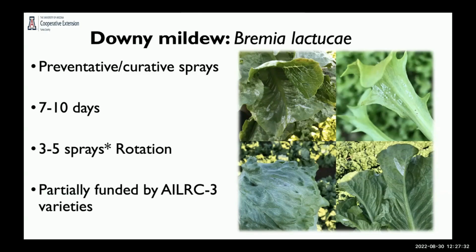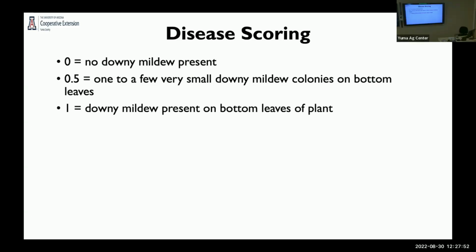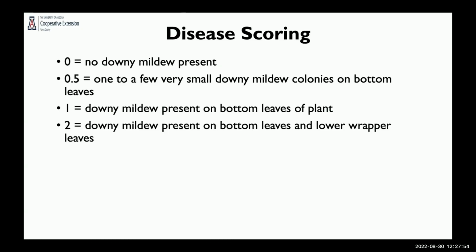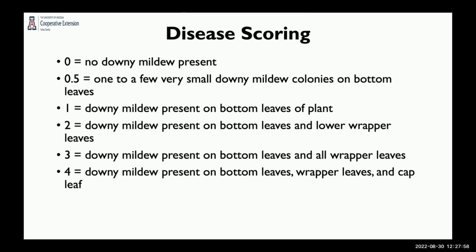So we got to do it in three different varieties, so we'll have the results for the three different varieties. When we do the disease scoring, we just look at the plots, and this is how we do it. Zero means no downy mildew present. 0.5 means one to few very small downy mildew colonies present on the leaves. One is downy mildew present on the bottom of the leaves. This is how we read it, so I'm not going to read all of that because we need to keep moving.